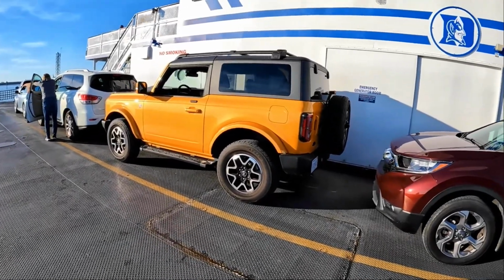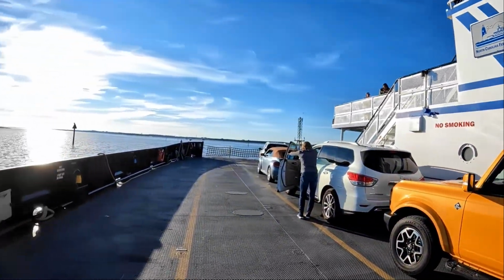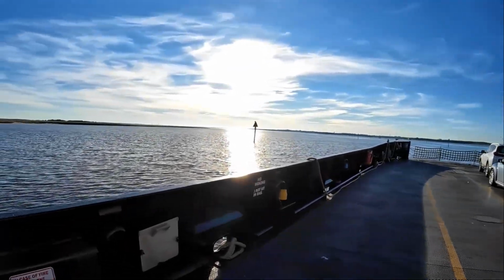For another great way to spend your day, you can take the Bronco for a boat ride. Beautiful.